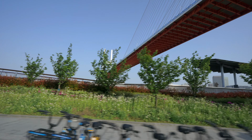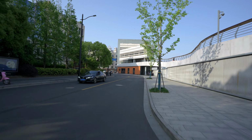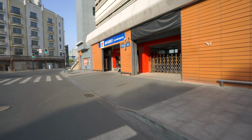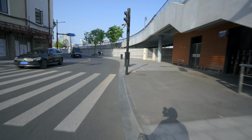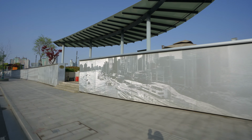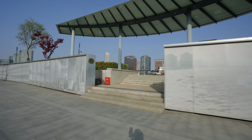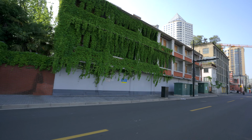And here we are, in Weimar Road, which is like an extension of the Bund itself. Along it, you'll see several ferry stations, which are the only way to cross the river to the other side by bike. One of the main ports of Shanghai used to be here. Now, the area is mostly designated to leisure activities.